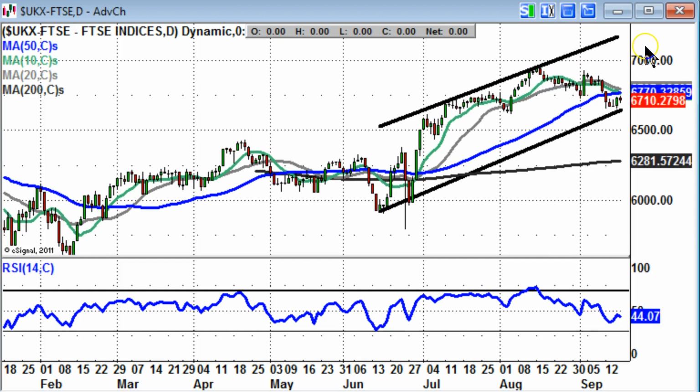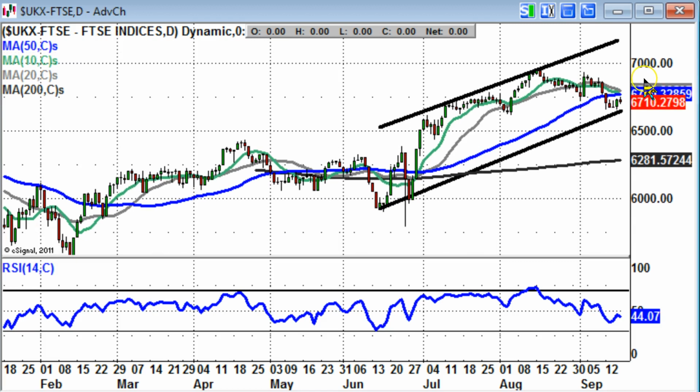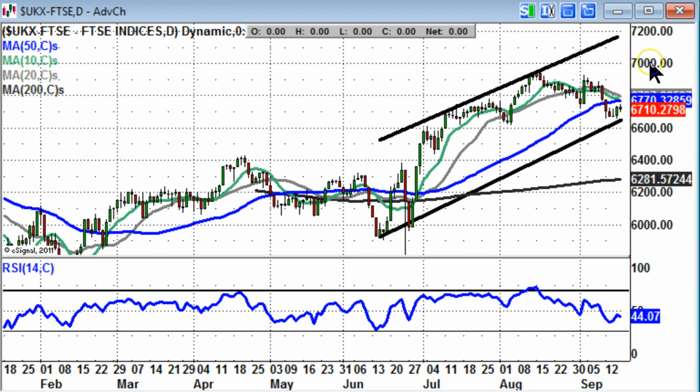Obviously the trend channel here, while 6,650 holds, is heading towards the 7,200 zone, but obviously that does seem to be quite a long way away at the moment.